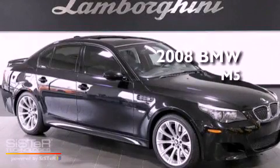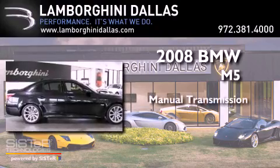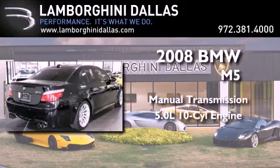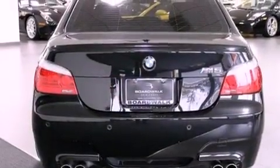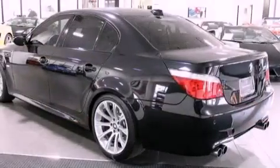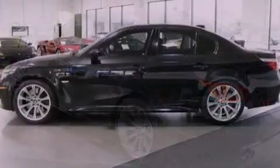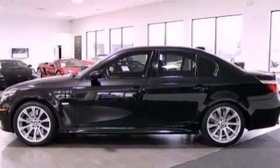This is a 2008 BMW M5. This four-door sedan has a manual transmission and a 5.0-liter V10. Its top features include a limited-slip differential, a sunroof, a low tire pressure indicator, traction control and stability control systems, high-intensity headlights, aluminum wheels, and adaptive brake lights.